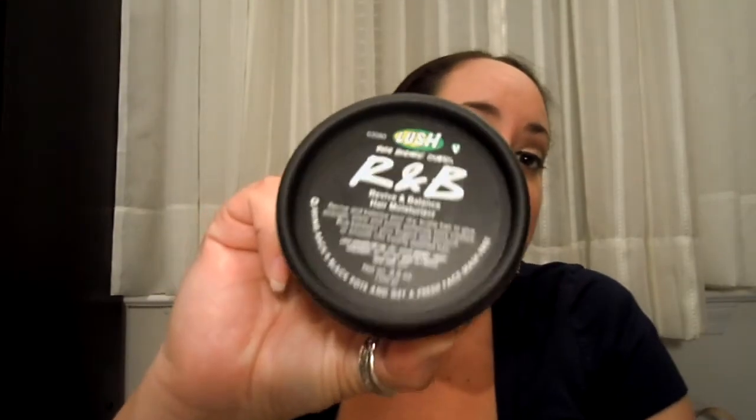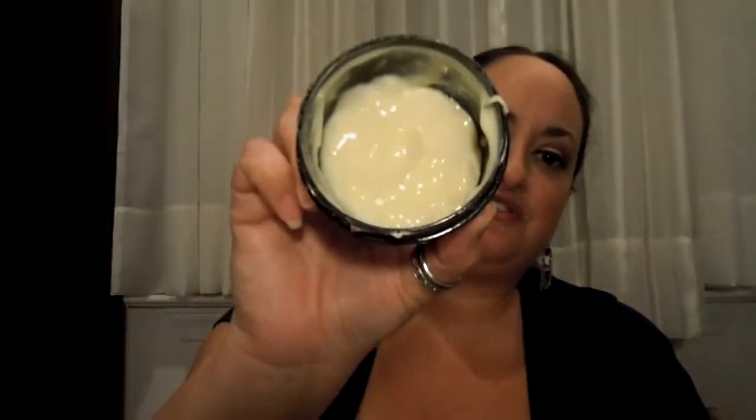Because the next thing that I use is something that I will keep purchasing over and over again from Lush. And this is the R&B hair moisturizer. One thing I have to tell you is to be careful about this being in the heat because it will melt. Mine actually did melt and spilled all over me in the car. And the funny thing is, it went back to its original form. See? So it still works.